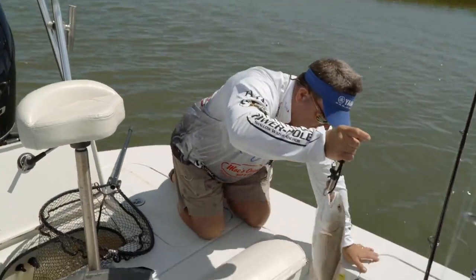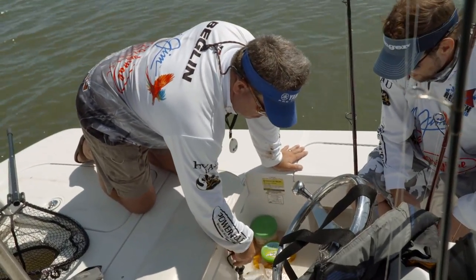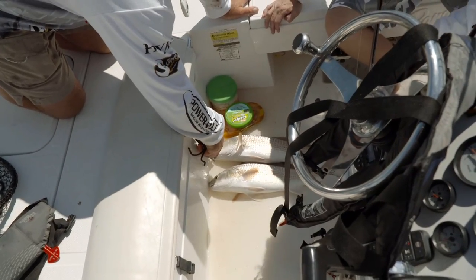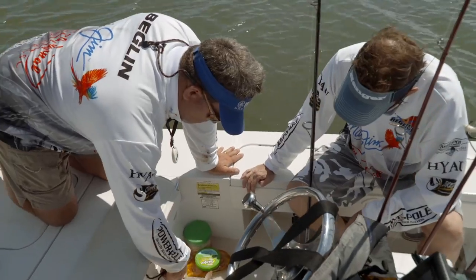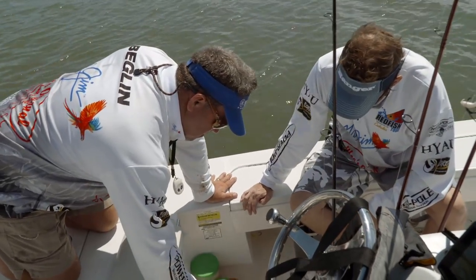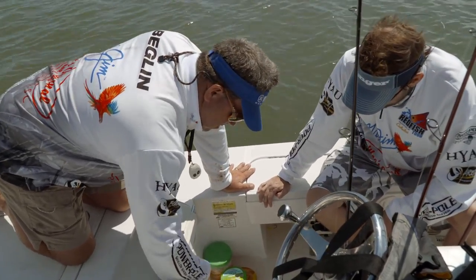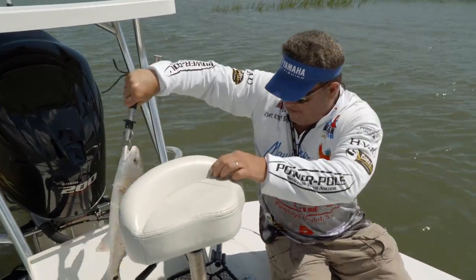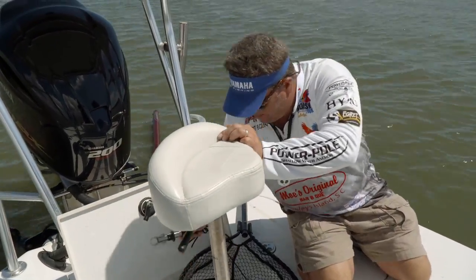Same. With hundreds, if not thousands of dollars on the line, every ounce counts. The wrong decision here could be the difference between cashing a check or not. Get rid of the other one. Get rid of this one? Yep.